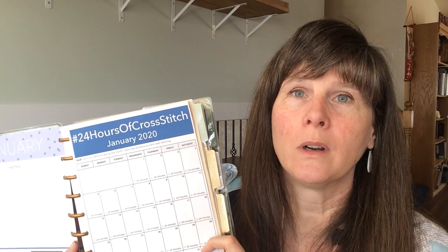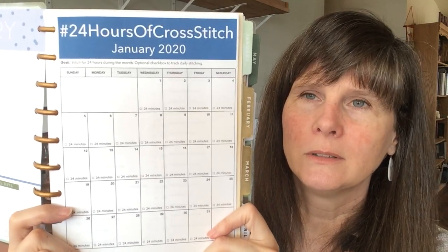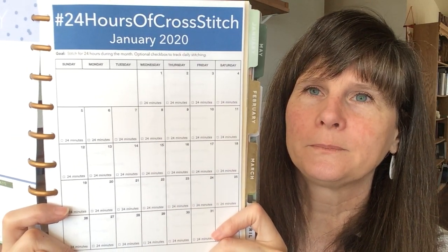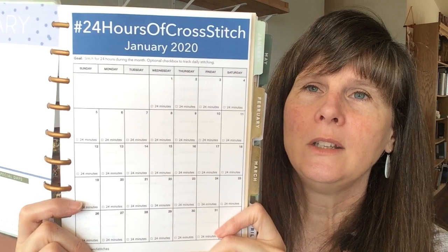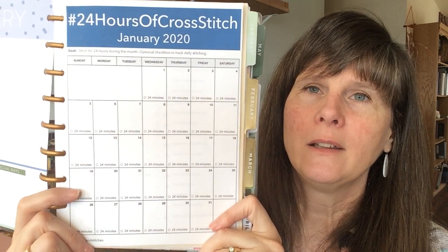I printed them out on a little bit heavier weight paper, 24-pound paper, so it would be more similar to the other pages in this planner. And then I had to cut them out and punch them to go in here. So for each month, I'm going to use her calendar page.